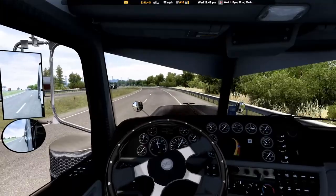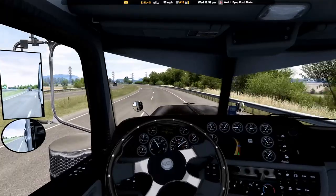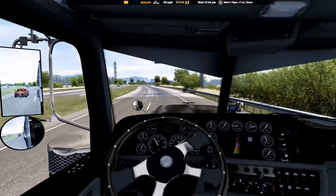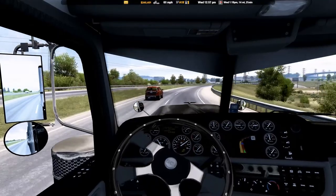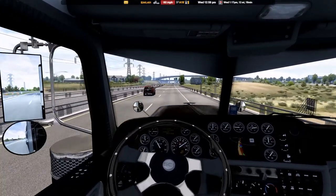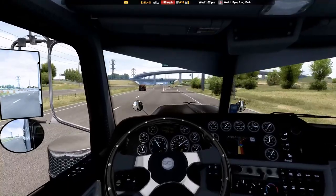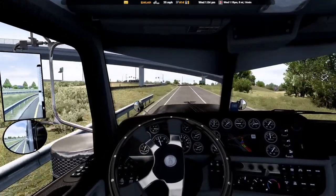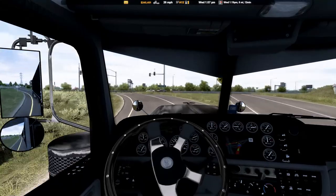See, my dash display's working. Sometimes it works, sometimes it doesn't. GPS used to be the same way until I put in a GPS mod, which basically all it does is make the background black. Other than that, it's no different than the regular one. The only reason I threw it in was so the GPS would work, I'd be able to see it. Turn left. Something with the custom interiors messes up the display and the GPS sometimes.